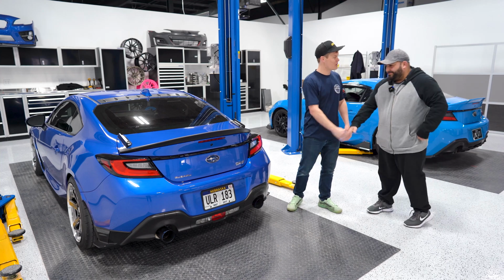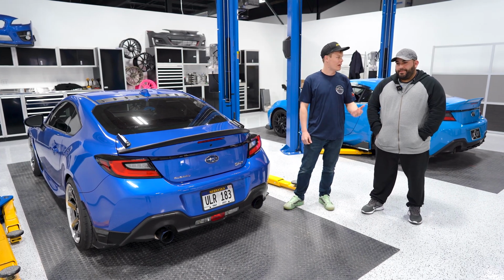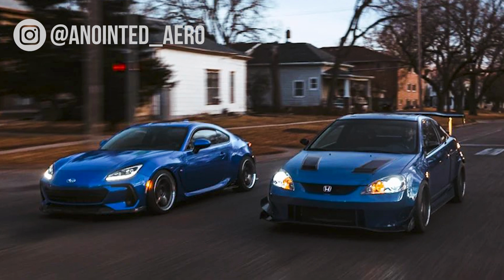Hey, thanks again for letting me drive your car today. For sure, appreciate it. Awesome. Well, you've got a couple other cars too. What else do you have? Yeah, I've got a wide body RSX. Very nice. Yeah, he's got good taste in cars, obviously.